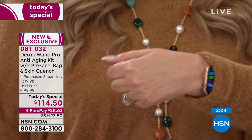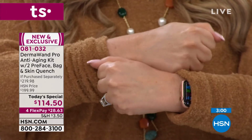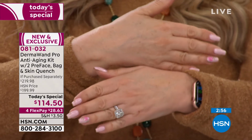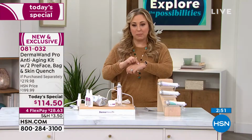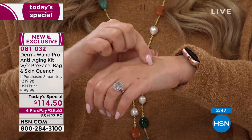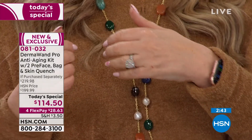And when you see the difference, this is the hand that I Derma Wand, this is the hand that isn't. I can see the difference in the radiance. I can too. I can see the difference in the hydration and the elasticity. The elasticity is that bounce back of your skin. You see how it bounces back after I just used it? Is that a 60-year-old hand? You tell me.